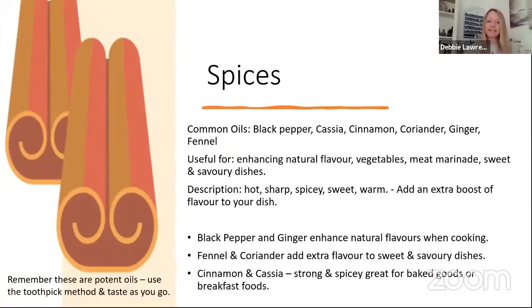With your spices, you've got oils like black pepper, cassia, cinnamon, coriander, ginger, fennel. And these are really useful for enhancing the natural flavour of the recipe. They're great with vegetables, meat marinades, and sweet and savoury dishes. And they bring a hot, sharp, spicy, sweet, warm element to your recipe. So black pepper and ginger, these will be good for enhancing natural flavours when cooking. Black pepper and ginger are amazingly supportive for your immune system. They're very warming as well.